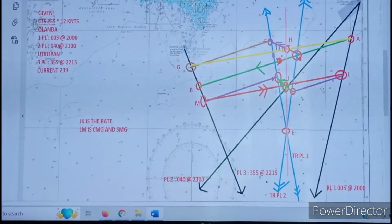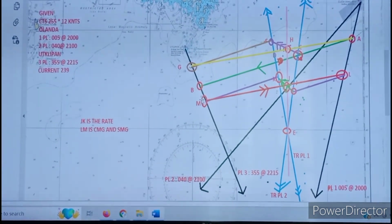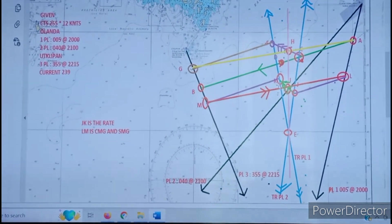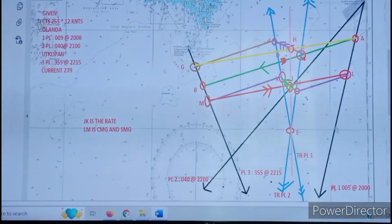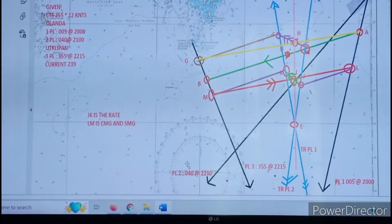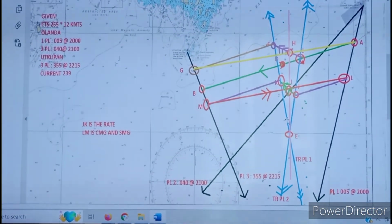Now join LM. So LM is your speed made good and course made good, and J and K is your set and rate of current. So this is for more than 1 hour. So you have to calculate speed made good for 1 hour, because speed made good is only for 1 hour.